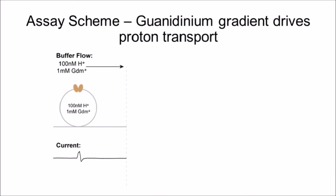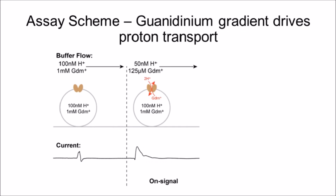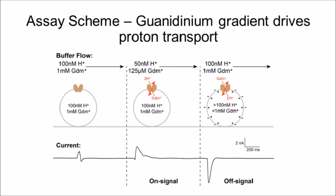So again, we start with no gradient of either guanidinium or proton. Now, in our activating buffer, we still have the same 2-fold proton gradient, but here we're applying an 8-fold guanidinium gradient. This guanidinium gradient is enough to then drive guanidinium out and drive protons in. And so now we get a net charge moving into the liposome, and we see a positive current. And then, again, as we do the non-activating buffer, we get a negative signal. So this in principle shows that we can reverse the transport direction by applying simultaneous gradients of guanidinium and proton.